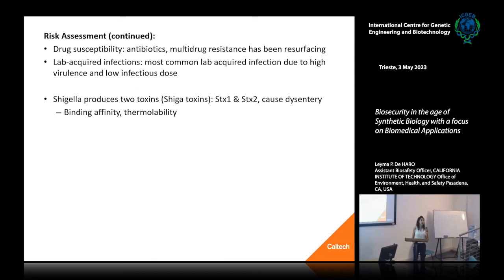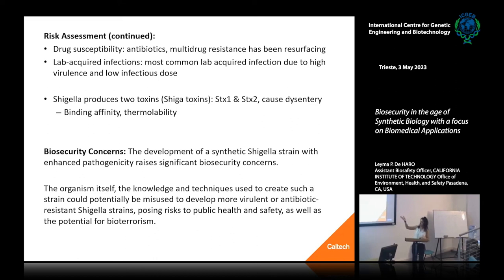So for biosecurity reasons, the toxin is also important, because someone with bad intentions may not be so interested in the bacteria itself. They may be interested in the toxin, because the toxin can be made, it can be purified, and then it can be dispersed. So in this case, you want to ask, what genetic changes are we making? Are we going to modify the binding affinity of the toxin, or the thermal lability, because the toxin itself has to be destroyed?